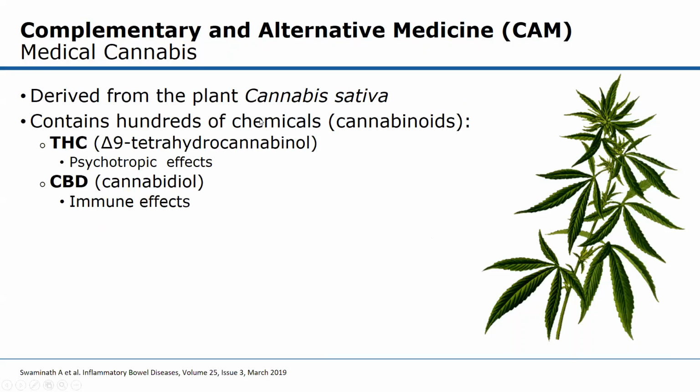So the medical cannabis is derived from a plant, Cannabis sativa, and it contains hundreds of different chemicals known as cannabinoids. And the two that are of great interest to us are THC and CBD. Now, THC is known for its psychotropic effects. On the other hand, CBD is also known for its immune effects. And the reason it's important to separate those two is because when medical cannabis is used, it's important to know what percentage of it contains THC versus CBD.